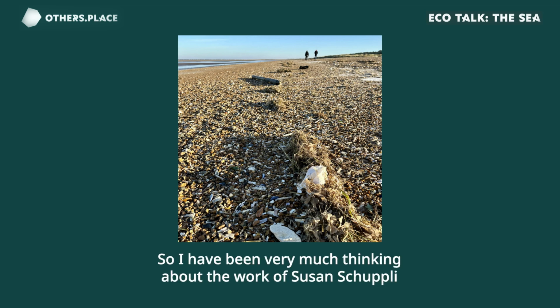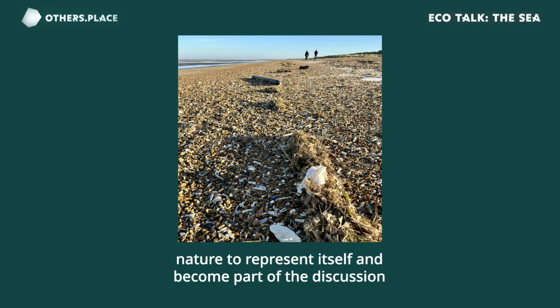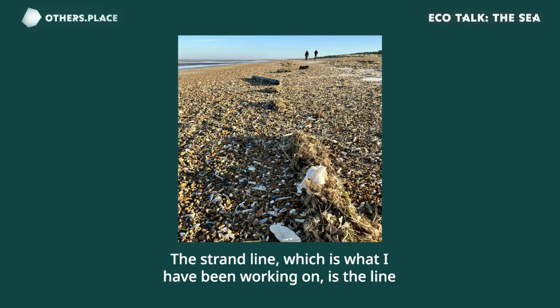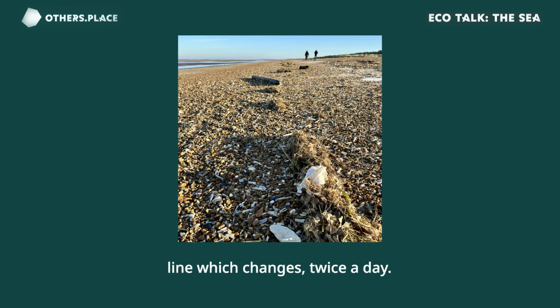So I've been very much thinking about the work of Susan Shipley and Sheila Sheikh and their ideas about testimony and enabling nature to represent itself and become part of the discussion in this whole zone, which is very much flooded all the time. The strandline, which is what I've been working on, is the line of debris when the sea drops and it loses energy, and it leaves this strandline which changes twice a day.